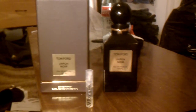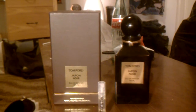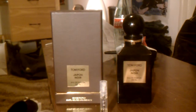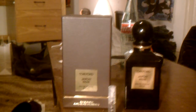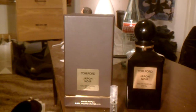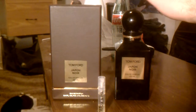So, I think the best way for me to review this would be to list off a few different fragrances that this shares some similarities with. The first one is Cruel Intentions by Kilian. They both share a smoky vetiver quality. Cruel Intentions has a more defined vetiver to it, whereas here vetiver's not a main player. It's there. It's not non-existent, but it's in the background.